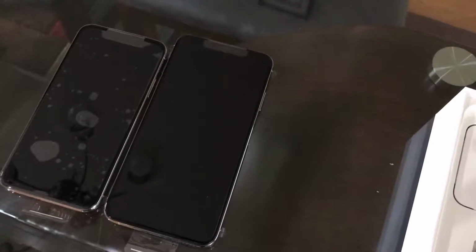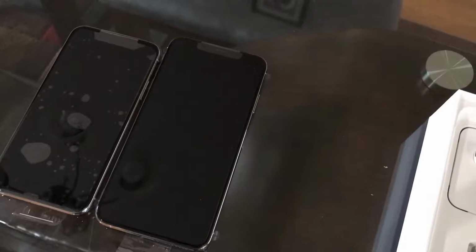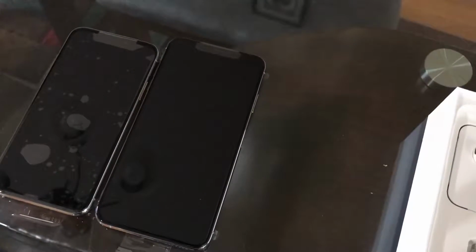So XS has like 5.65 inch height and width is like 2.79 inch, weight is 6.24, and Max has like height 6.20 and weight is 7.34. So it is a little bit heavier than the XS, but the screen size is much bigger. Chip, the processing chip is basically the same, A12 Bionic chip. So it is pretty much the same except screen size.